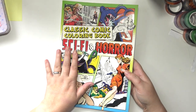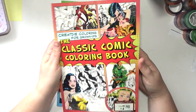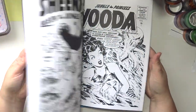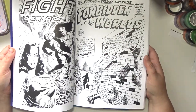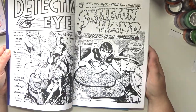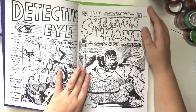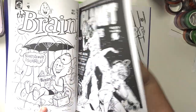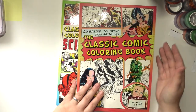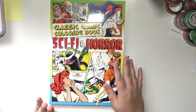Classic comic coloring book, sci-fi and horror. So I've got two. I've got this one, the classic comic coloring book. I don't think I've colored anything in this one yet, but it's just old classic comic covers. And these are so freaking cool. I love them so much. And for some reason, the typography on these, it just gets me. I don't know what it is. I love it so much. So I've got that, but this one I have colored a few pages in.